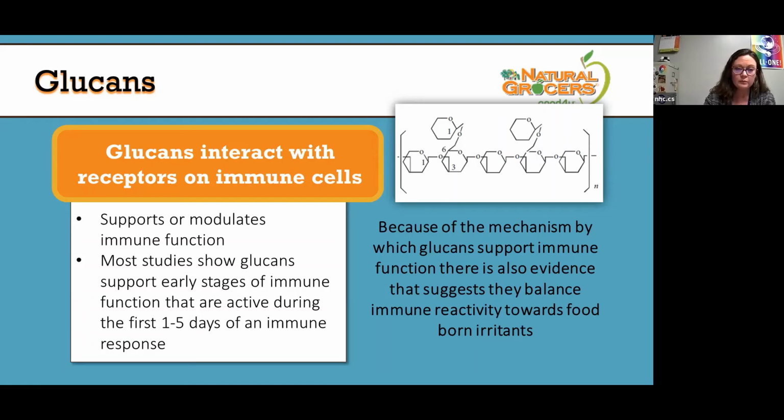There's really other cool research looking at beta glucans and found that it can improve and balance your reaction towards maybe foods or airborne irritants like with seasonal allergies. So mushrooms might be good to take just year round, also for seasonal allergy support.